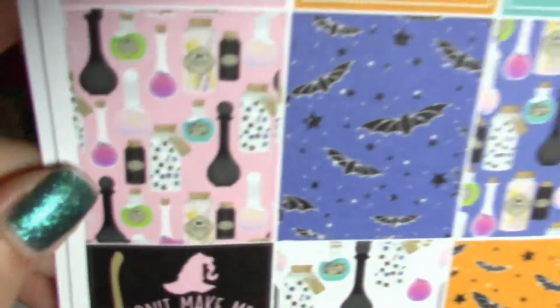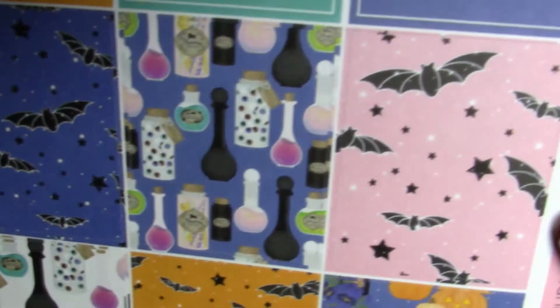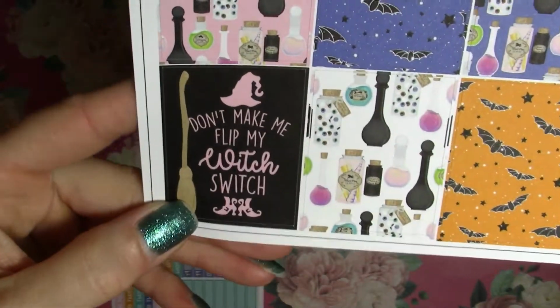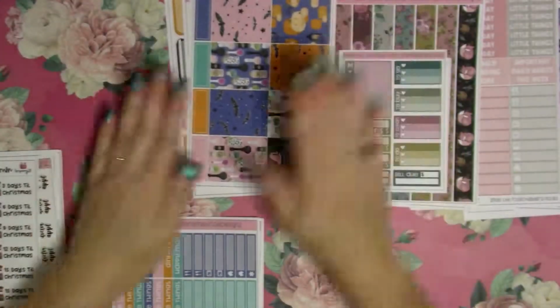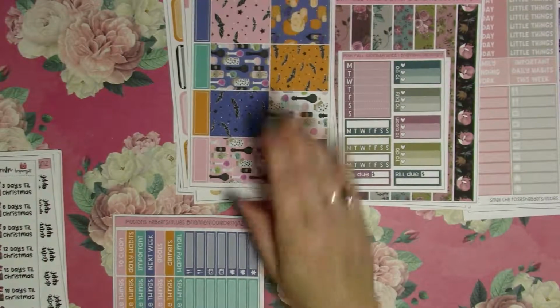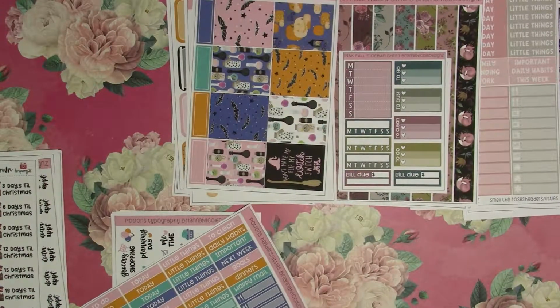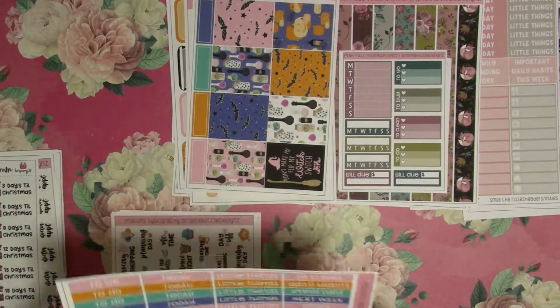Trust me. Alright, here are the full boxes. I love this. Don't make me flip my witch switch. Come on. Love it. I was super excited about this kit. Can't wait to use it. This will be my Halloween week kit. Even though it's part of November that week, I don't care.